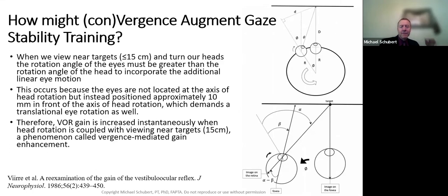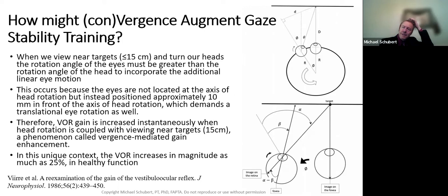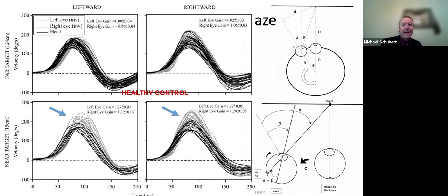And I'll just briefly go through this and to summarize all this to say that if you look at a very near target, 15 centimeters from the bridge of the nose, and turn the head, the gain has to go up right away by about 25%. Normal physiology. And that is because when you rotate the head and look at a very close target, the eyes translate as well as rotate. And so the brain has to augment. And this has been known.